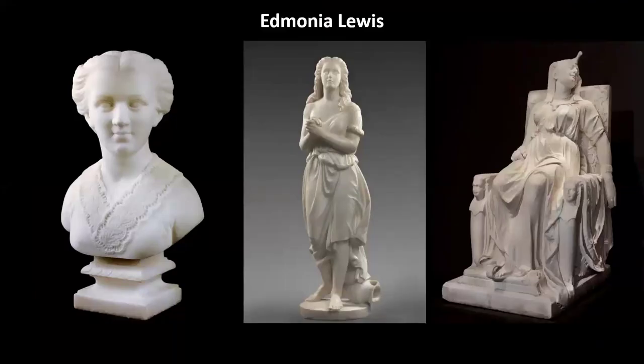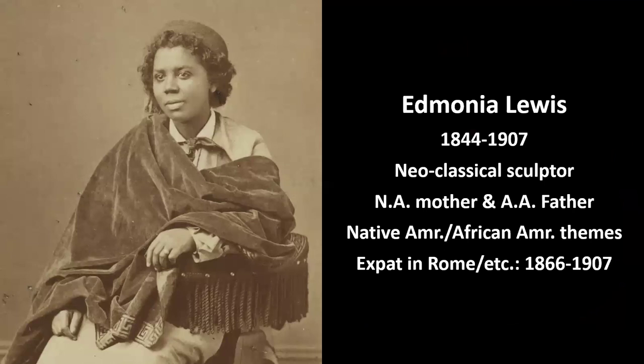All right, let's talk about the great sculptor from the 1800s, Edmonia Lewis. And these are three of her works. In particular, this work on the right is one of the most famous sculptures in American history, and it's her most famous work. And here is Edmonia Lewis. She was born in 1844. She passed away in 1907. She was a neoclassical sculptor, and she had a Native American mother and an African American father. And her subjects frequently include Native American or African American themes. We'll see some examples of that in just a moment.